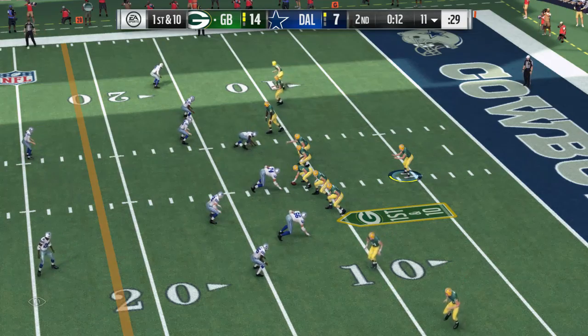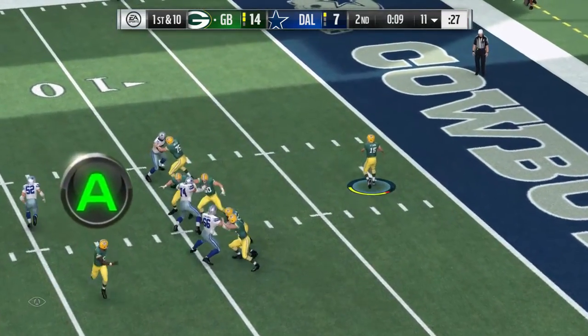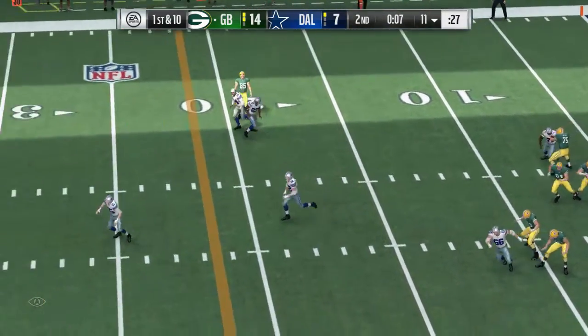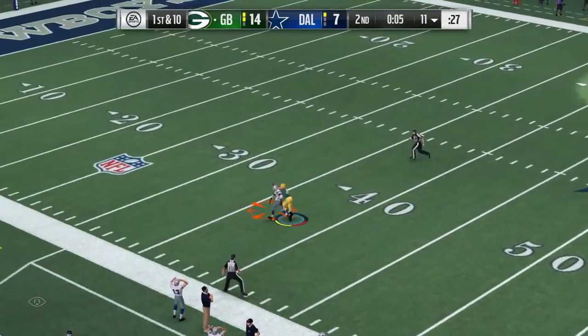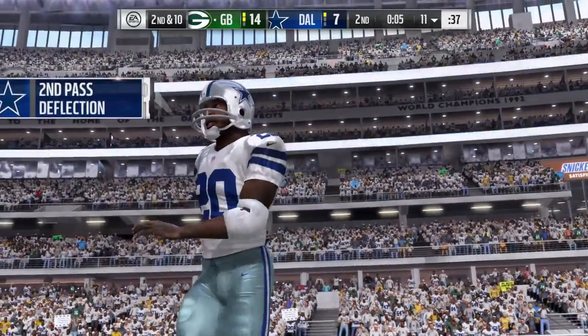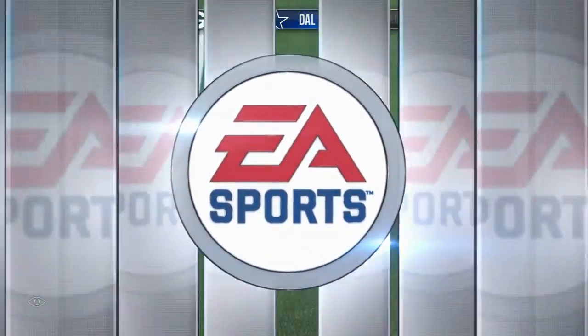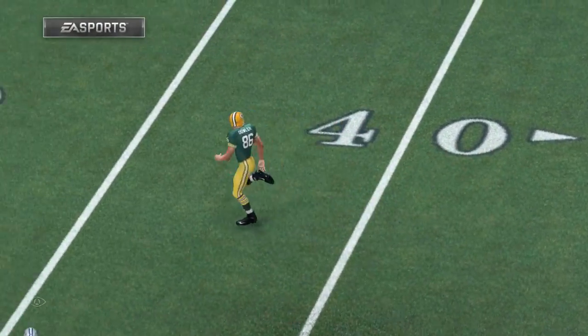They come up in an empty set. 4 wide receivers, 1 tight end. They'll come out throwing here on first down. He's going to loft one deep left side here. And he knocks the ball away, and it falls incomplete. Well, partner, I guess that answers the question about whether they're going to sit on it or not. It does. Now we'll see if they try that again.